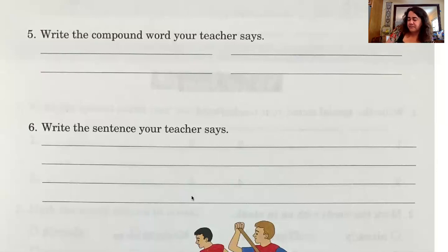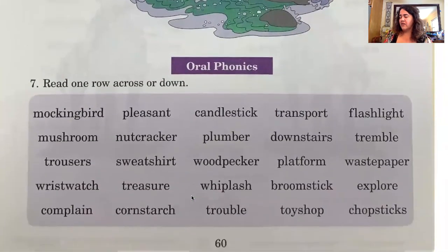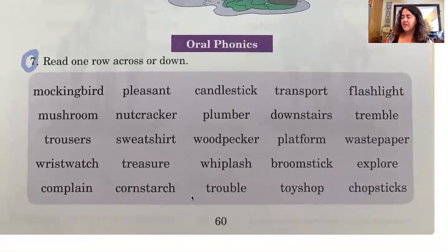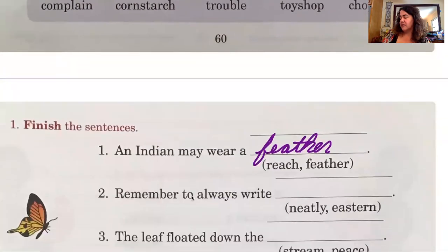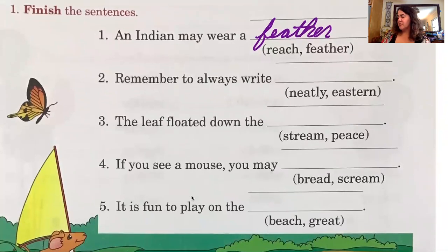Okay, friends, moving on. We are supposed to do some reading. If you can find someone to read the one row to, that'd be awesome. But if you cannot, that's okay. I do want you to read them, and I want you to circle your special sounds and mark your vowels. I'm going to move us along, though. Let's take a look. Ready? Let's finish up our worksheet. Remember to always write neatly.